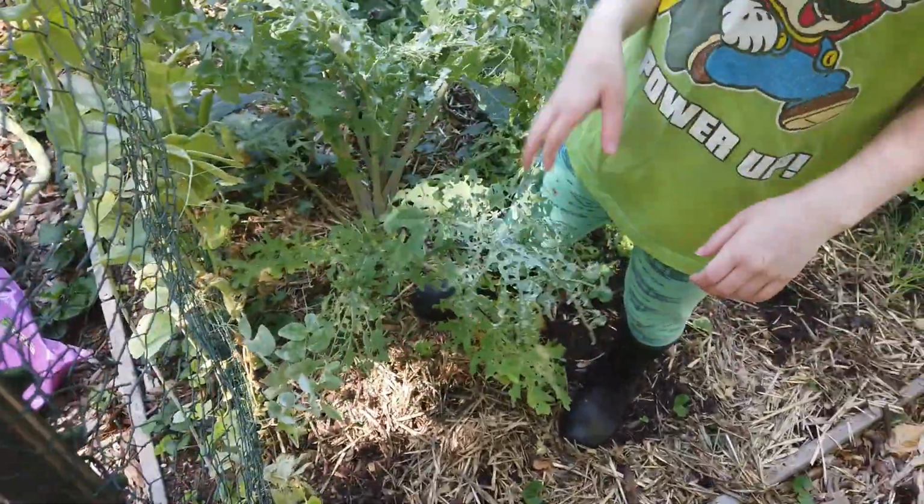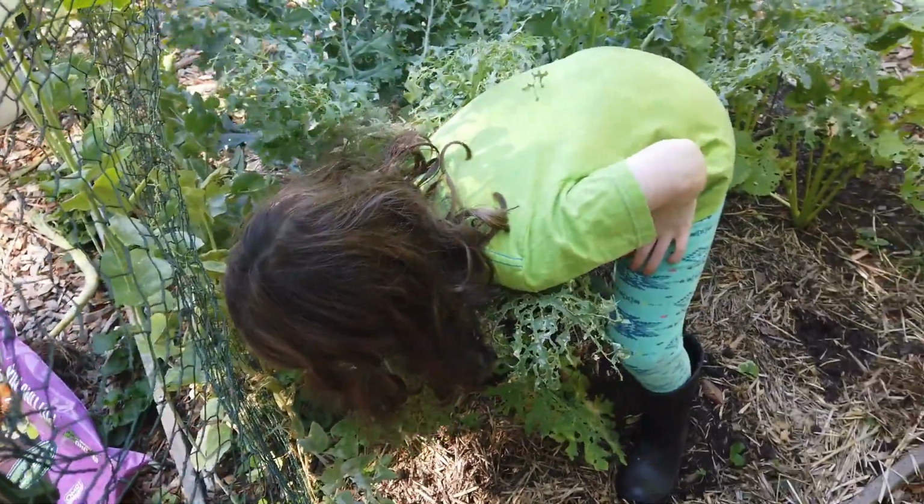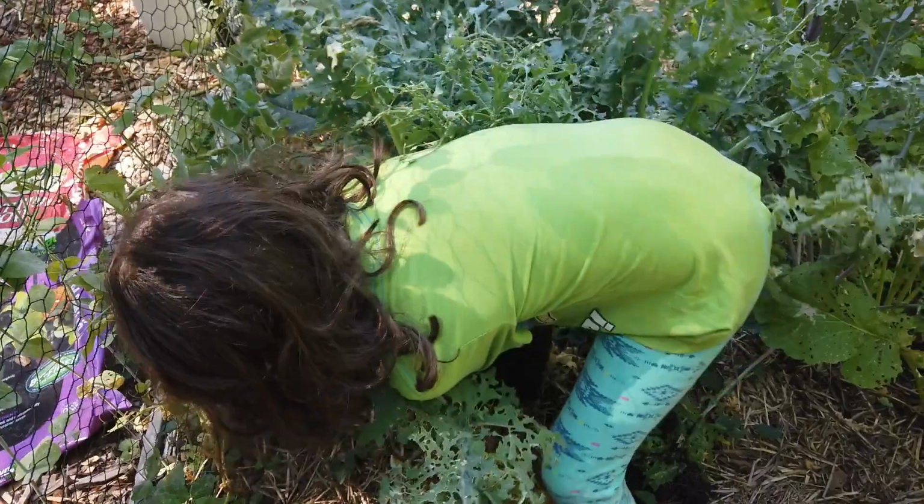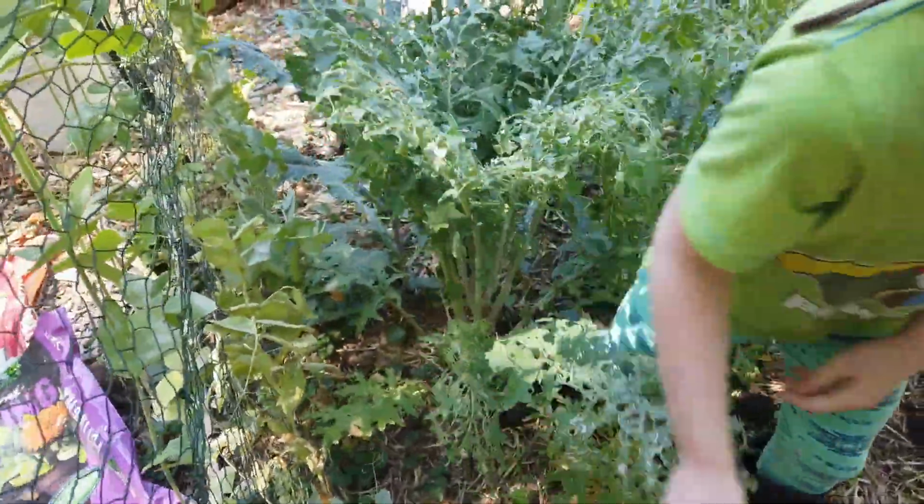That's tough. Need my help? That's okay, because all the plants are gone. So she can step right there. Just don't step on these, because those are still alive. I can't. Okay, I'll get it.